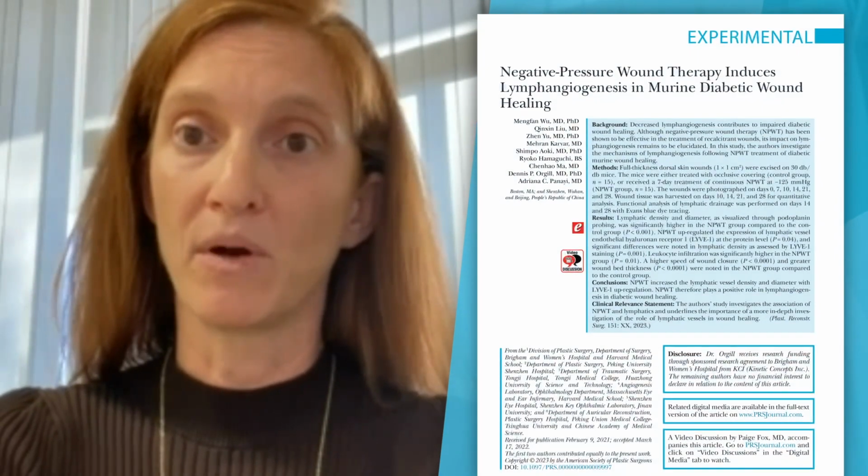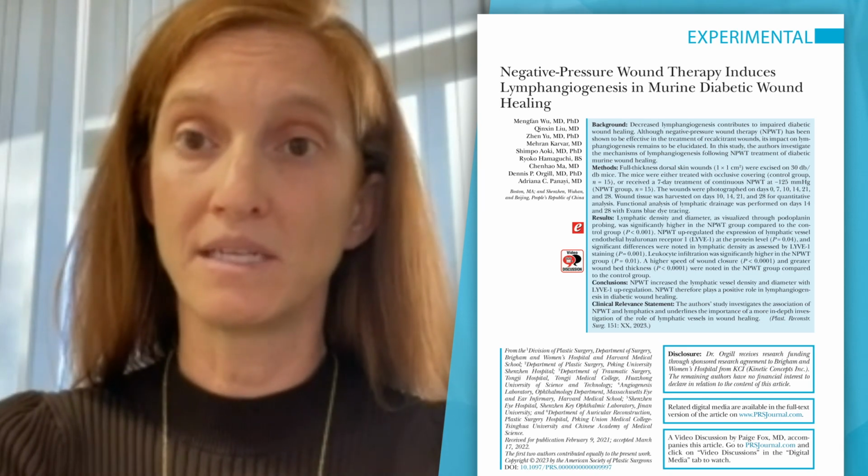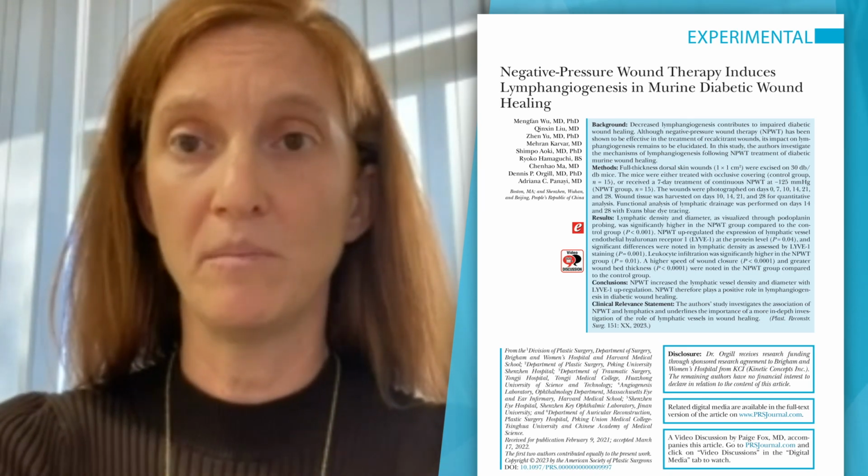This exciting paper, hopefully, will change the way that we think about treating these chronic diabetic wounds that can have such an impact on a fragile patient population.